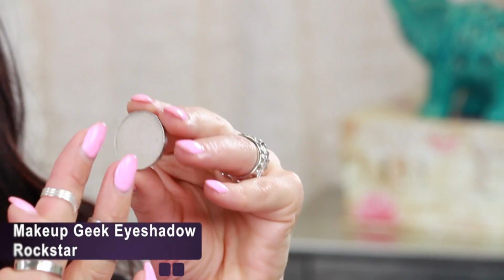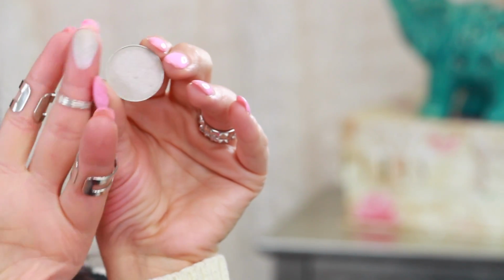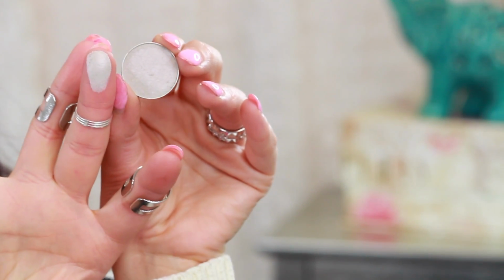It's such a unique color, you guys, because it's like this iridescent pinky silver. It's unlike anything I've seen before, and it's so creamy, it's so pigmented. I'm not just saying that because it's my own line. You guys have to try it out yourself so you will see. But isn't that gorgeous? And that's with one swipe. That's no primer or anything. So that's Rockstar. This next one I'm wearing in my crease. This is Barcelona Beach.